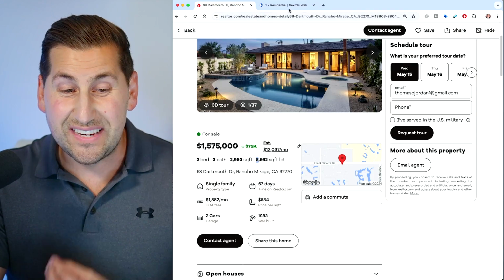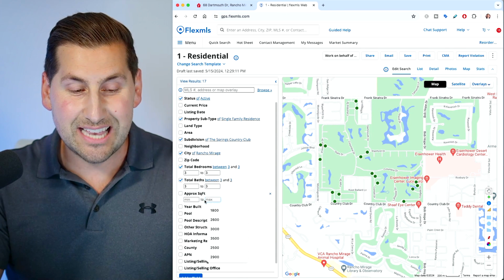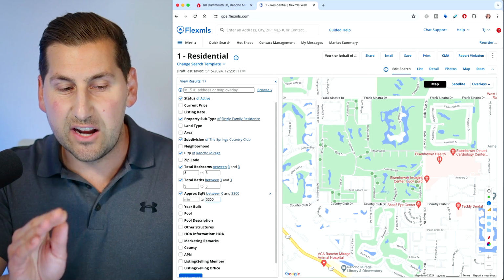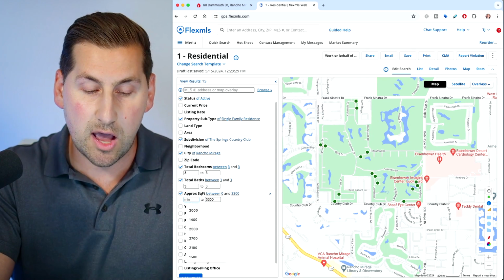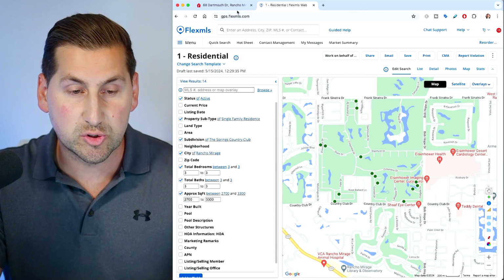A lot of 5,600 square feet, that's important. Oh, and by the way, this house was 2,900 square feet. So we'll put a few hundred square feet over that because appraisers will use a few hundred square feet above and below for comps. So I'll do 2,700 square feet to 3,300 square feet.